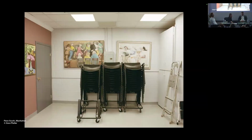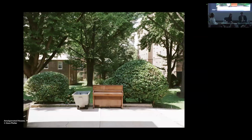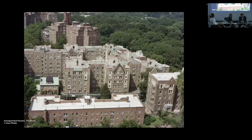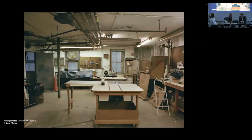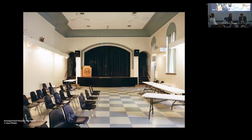Yes, activities. But also the entrances, details, the materials I was interested in. This is in the Bronx, Amalgamated Houses. And the wood shop. And the community space, they were playing bridge. And there is a community space that is used for events. There used to be proms there and dances.